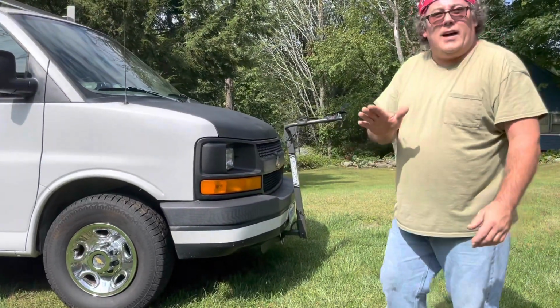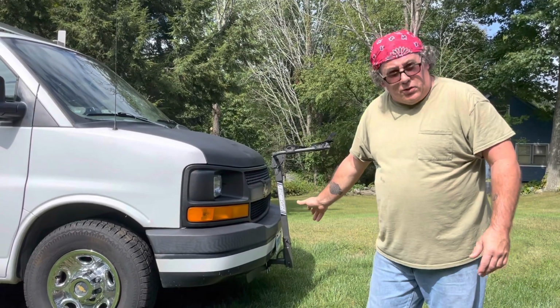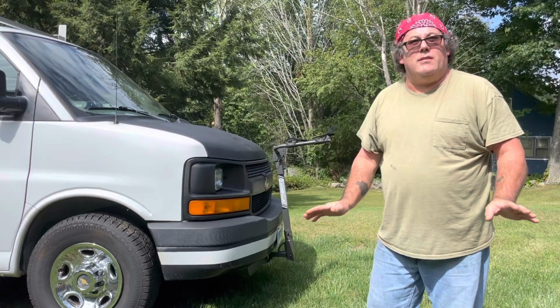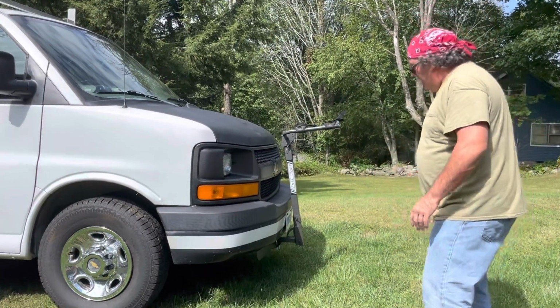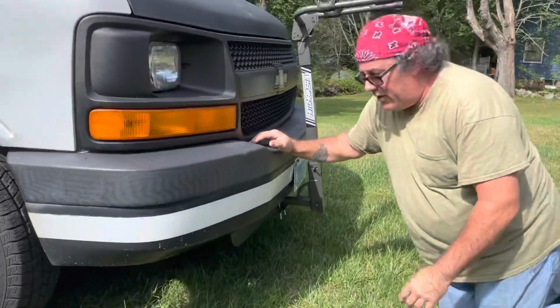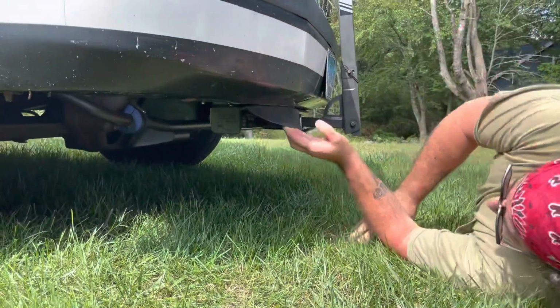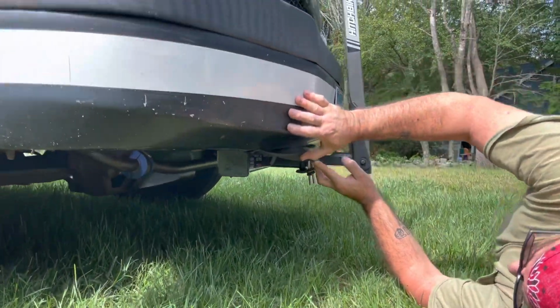Now listen, I understand this is not designed by Curt to hold a trailer or hold any kind of weight like that. It is plenty to hold a bicycle rack and 2 bicycles. But, you know, I understand that it's not meant to haul anything heavy. We'll see if my daughter can get a picture of how I did it down here without me getting my big head in the way. Can you get that, kiddo?